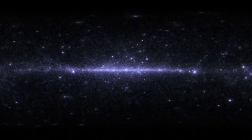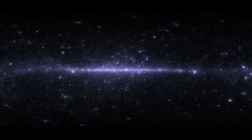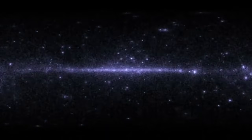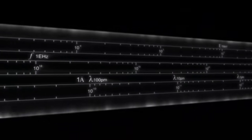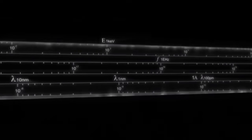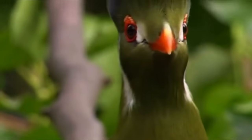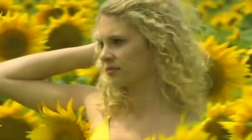Gamma-ray bursts are the brightest, most powerful events we know, and they bring us to one end of our journey through ever shorter wavelengths, but not to the end of our story. Now we return to where we started, in the middle of the spectrum, yellow, to make a journey towards ever longer wavelengths.